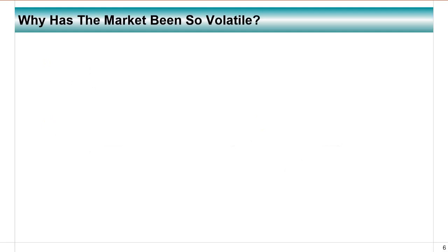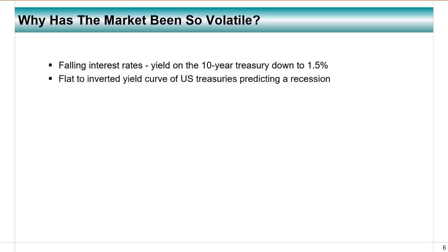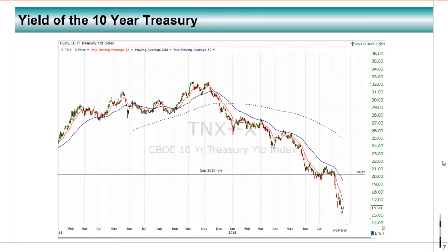So why has the market been so volatile? Well, falling interest rates. The yield on a 10-year treasury is down to 1.5%. We have a flat to an inverted yield curve of U.S. treasuries, and that's predicting a recession in the next 9 to 12 to 15 months. Global economies have been slowing. We're seeing some slowdown in the U.S. economy, and China's economy is slowing, and it's being exacerbated by the tariffs. Here's the chart of the yield of the 10-year treasury.